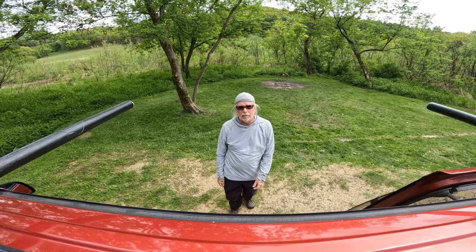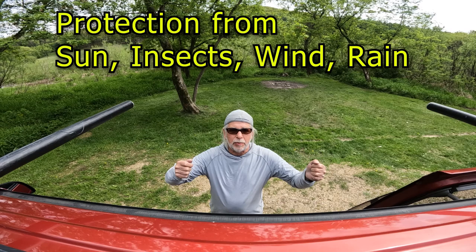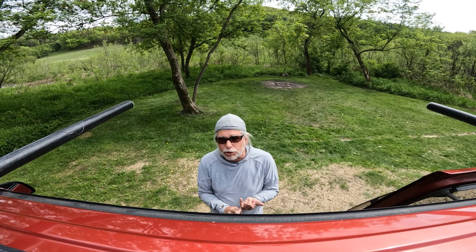Now, the second thing I do to set up camp, if conditions call for it, I'll pull out a small standalone screen house and I'll set up in that. And even though it's pretty nice out now, it's going to get down there tonight. It's going to be in the 40s. So what the screen house does is I put some side panels up on there and it gives me a windbreak. So even though I don't really need it for shade or bugs right now, just having a little bit of a windbreak at night is really helpful to stay warm.